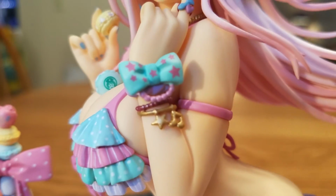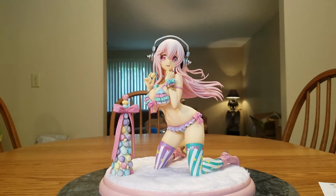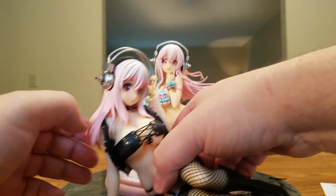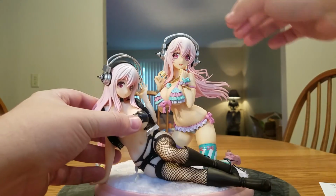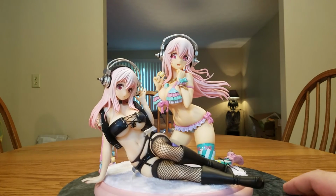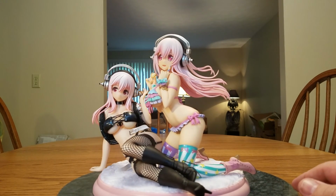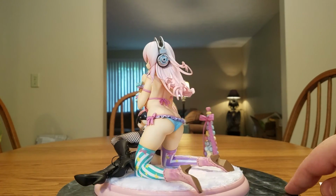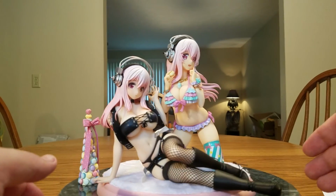There's her bracelet and her necklace and her other bracelet. Yeah, so Super Sonico. Go ahead and try to put this back. Autofocus again. Bring up After the Party Sonico. This is complicated. There we go. So two Super Sonicos. Like I said, they do go together. They appear to be basically the same scale. So I would say she's not 1/7, she's more of a 1/6. Go ahead and spin around just a little bit more.